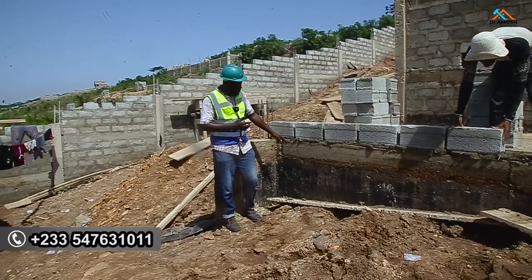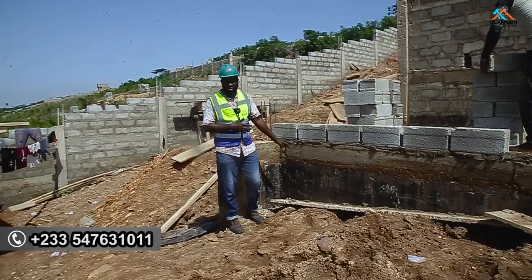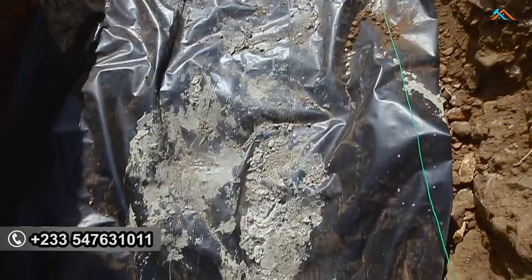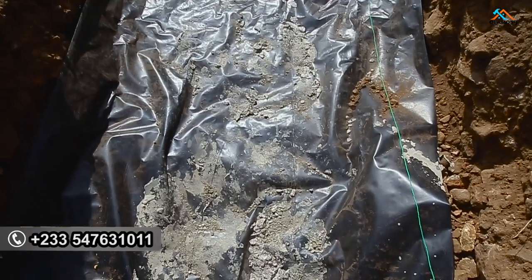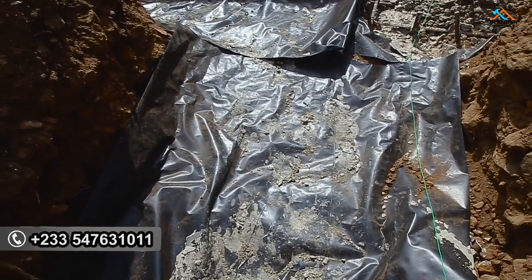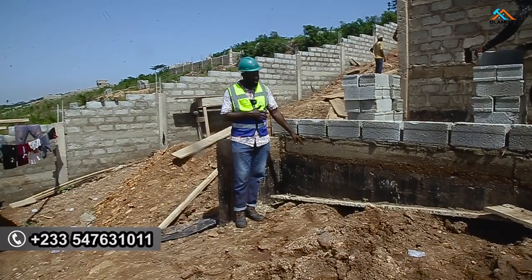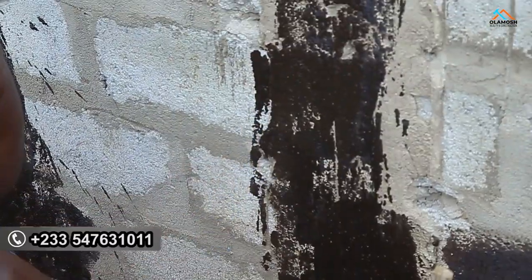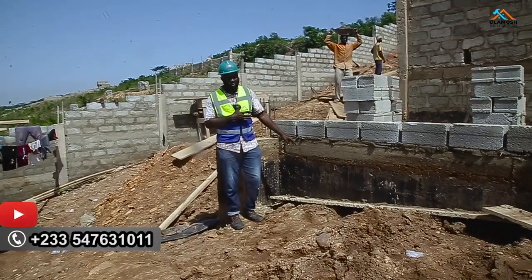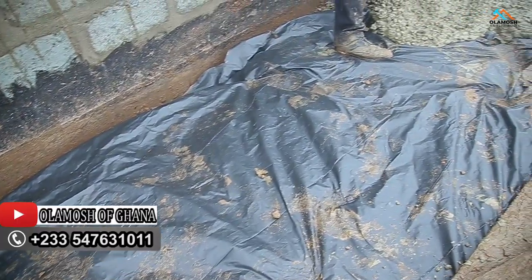I would advise you, if you are building your own project, to watch all the previous videos I've shared with you from the footing level. When we dug the trenches for this foundation, we implemented a first stage of dampness prevention. While we were setting the column, we put in a measure to prevent dampness. When we were done with the block laying, we applied bitumen to prevent dampness as well. While we were doing the oversite concrete slab, we also implemented a DPM. You can check the previous video.